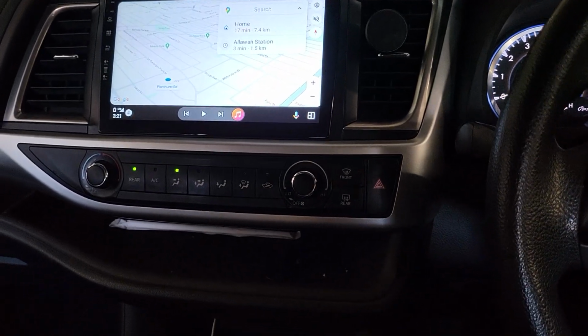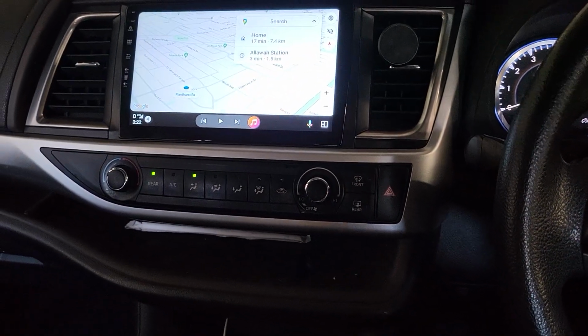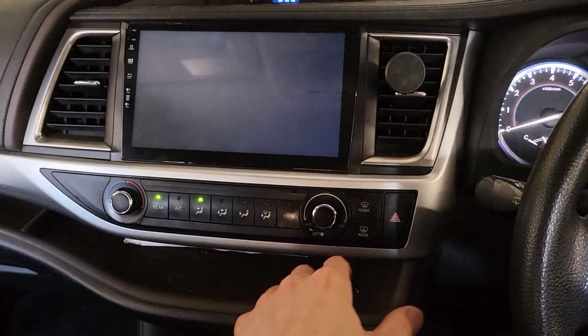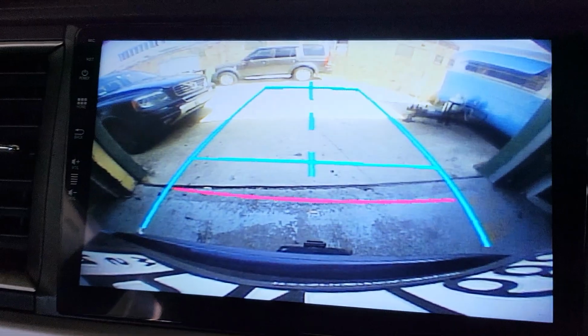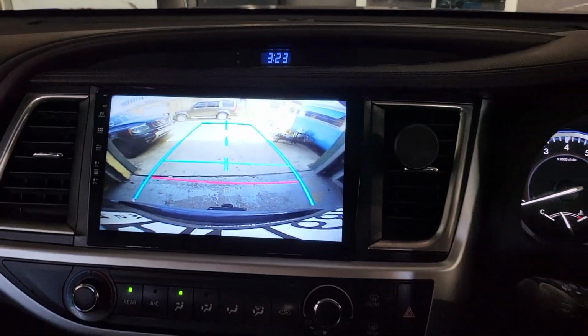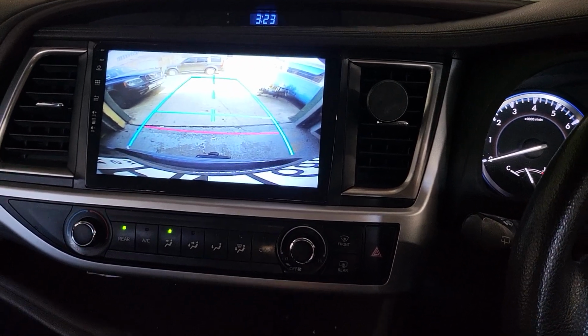We actually got the request to retain the factory camera in this setup, so our premium setup now is working with the factory reverse camera. You can see that the factory reverse camera shows up on the new 10-inch screen like this. So it works very well.